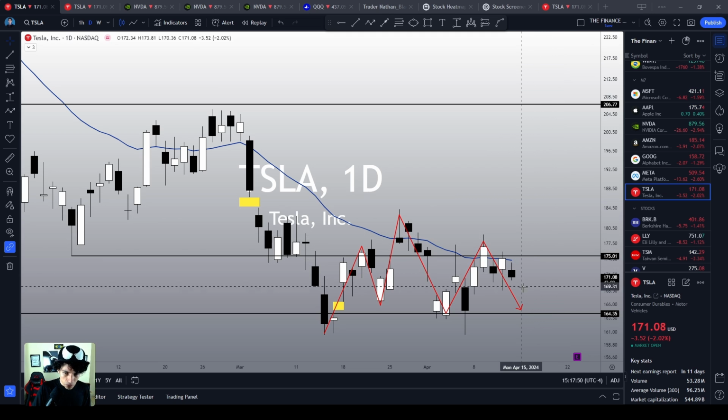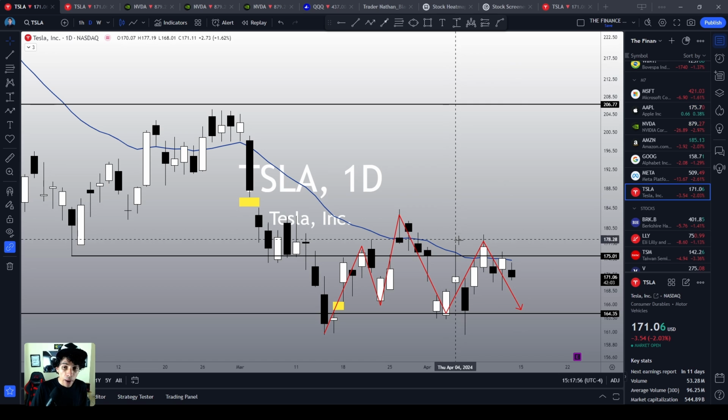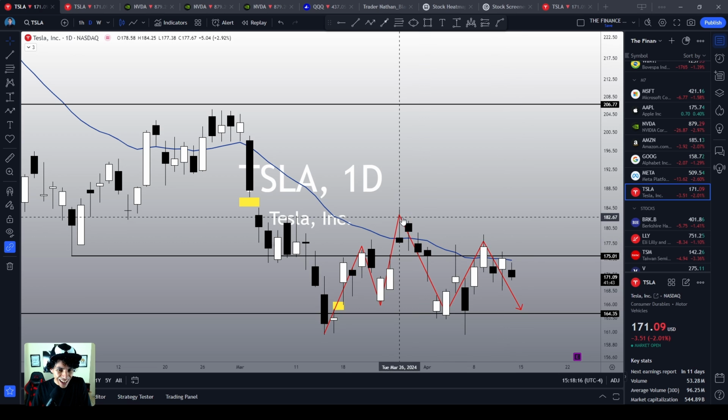But guys, as long as we don't reject this head and shoulders chart structure by breaking the previous top level and closing above it, and as long as we don't trigger this head and shoulders as well by losing the 164 support level, nothing new is going to materialize over here, all right? Right now, if you ask me, I am skeptical, and I don't like this price action too much. I'm gonna be honest with you guys.